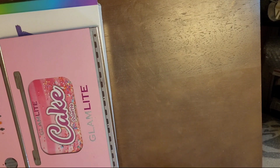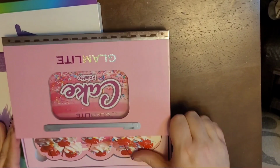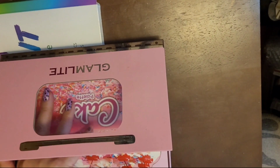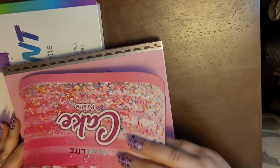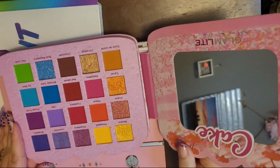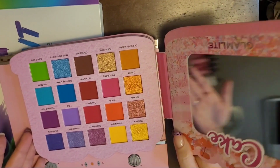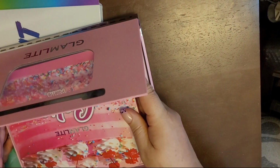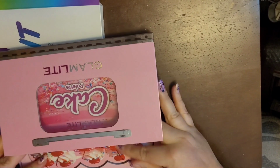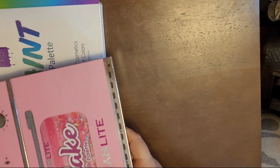Fabulous. Okay. Sorry. This is the Glam Light Cake palette. I just recently got this one, I want to say last winter. And I love this. I love Glam Light. They are beautiful. But this is truly a stunning palette. And I haven't really had a chance to play with it. So I'm going to keep it. And I'm going to flip and use it, because I need to use it. Because it's so beautiful. And I mean, come on.